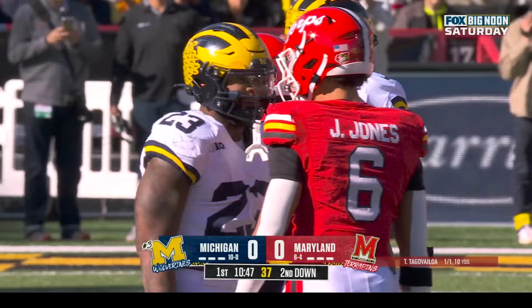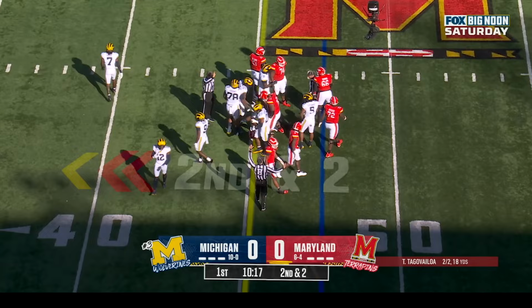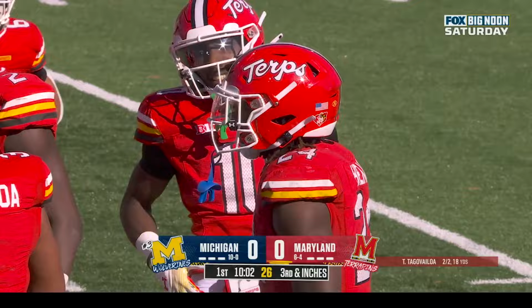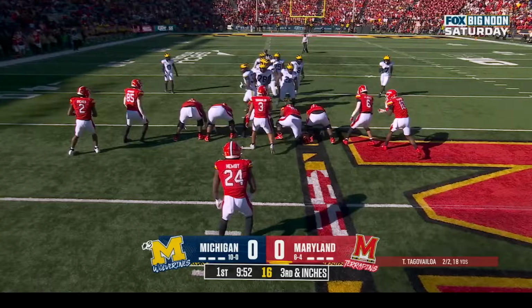Terps need 2 yards, and they'll hand it off to Hemby, looking for that first down. He spins forward, looks like he may have it. Depending on the spot, no, he'll be a little short. And so now brings up third down, and their offensive coordinator, Josh Gattis, obviously familiar with this Michigan program, won the Broyles Award as the assistant coach of the year in college football. Now he's coordinating for Maryland, and he knows what he's going to face here in these short yardage situations. Third down and 1.